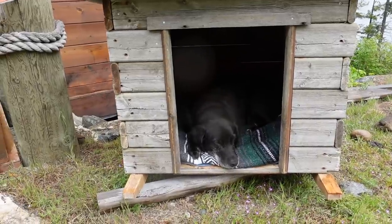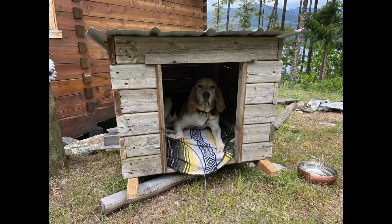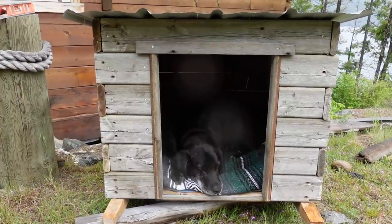Hey, Riley? Clyde wants to go in there all the time. Riley's in here. Cute!